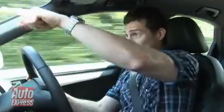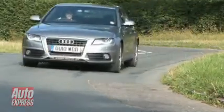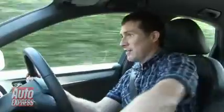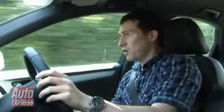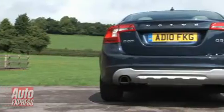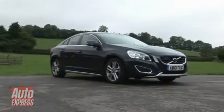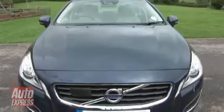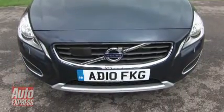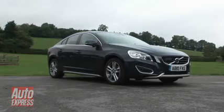And when the going gets twisty like it has done now, the A4 handles really well. I mean, no body roll in corners at all, and there's loads of grip, even with the front wheel drive version such as this. But if you need more, you can get an all-wheel drive Quattro model. You can also get a 4x4 version of the Volvo, the T6 Turbo Petrol. However, this particular car has the new D3 2-litre diesel engine, which is the pick of the range. But while it's good, it's not quite as good as the 2-litre units in the Audi or BMW.